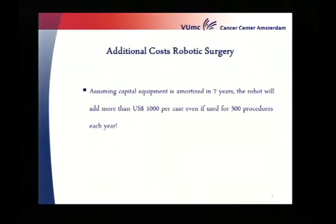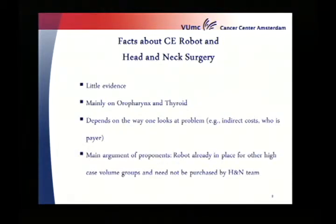So I could stop my argument here and assume that I have convinced you all, but I will just continue with some evidence. About the robot itself in head and neck surgery, there's really not much. I said I will talk about evidence. I've looked up in the literature. I come up with the same papers that my opponent came up with, but I just turn the argument around.